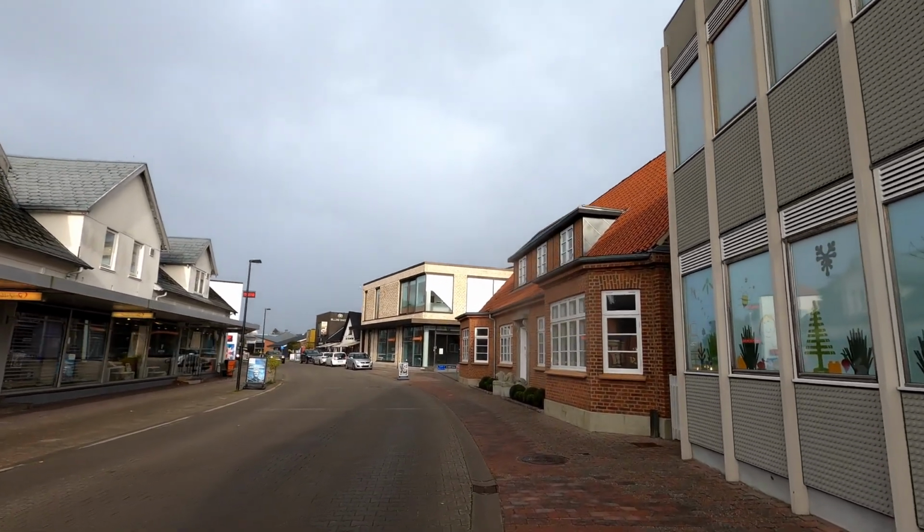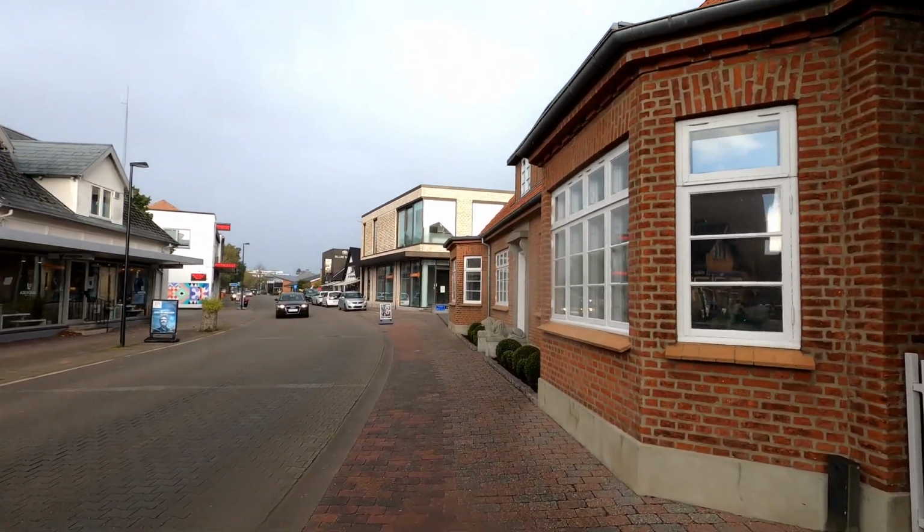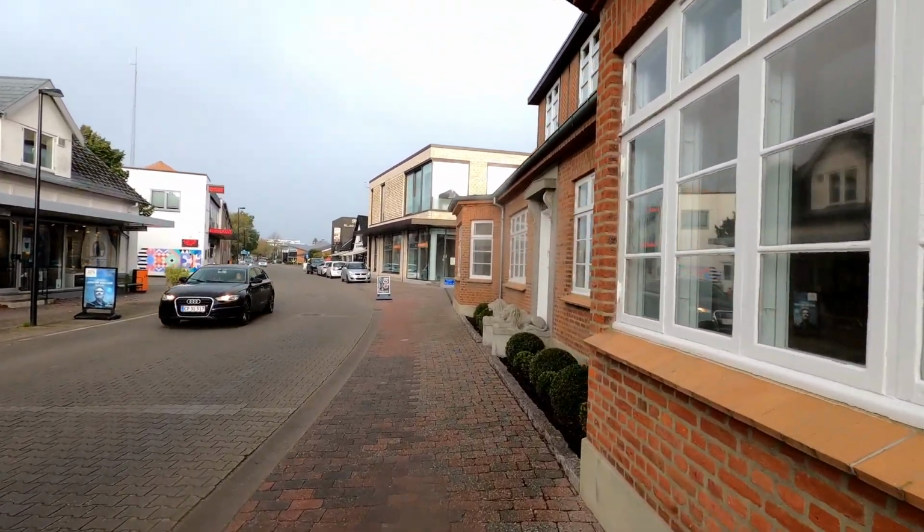So there it is. There's your Billund Bakery, with the black. You've got the sort of the white brick roof, and then you've got the black roof just after it. So there's your bakery. It is just started to pour down, so I'm going to end the video there.